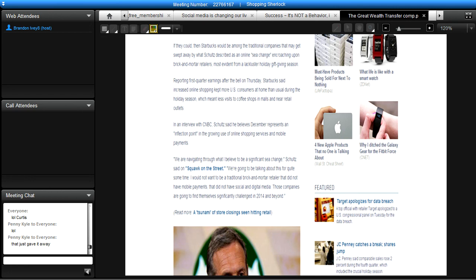Not only is there an article, but there's a video of him talking about this. We are navigating through what I believe to be a significant sea change. Again, if I had a yellow pen, I would highlight that line. Not an ocean change, not a swimming pool change, not a river change, not a lake change. A sea change. We're going to be talking about this for quite some time. Does that sound like a fad to you or a trend? I would not want to be a traditional brick and mortar retailer that did not have mobile payments. Again, Penny, that goes to what we heard on the Japanese call this afternoon.